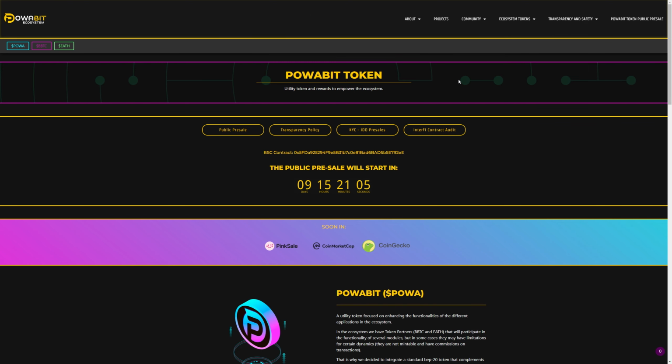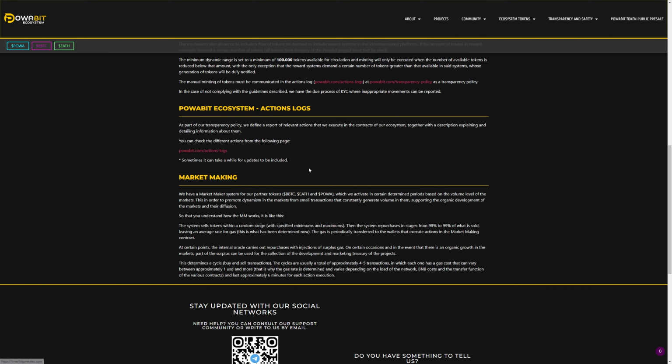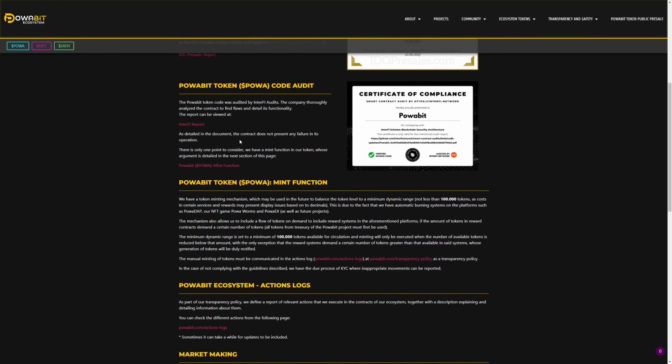The website doesn't look too bad. This doesn't look like a standard overlay or standard background to me. Utility token and rewards to empower the ecosystem. Public pre-sale, transparency policy. What is this about? What is that? Okay, so audit, mint function. Oh, there we go. It actually talks about the mint function, huh? Which may be using the feature to balance the token level to a minimum dynamic range, not less than 100,000 tokens at cost on certain services and rewards.